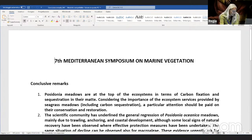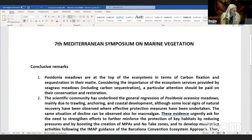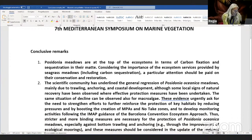First of all, Posidonia oceanica is at the top, of course, of the ecosystems in terms of carbon fixation and sequestration, especially in their mat. Considering the importance of the ecosystem services provided by seagrass meadows, as we state, including carbon sequestration, particular attention should be paid to their conservation and restoration.